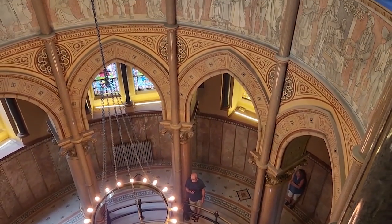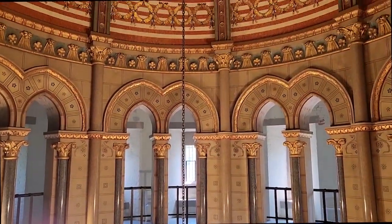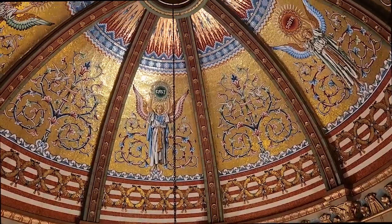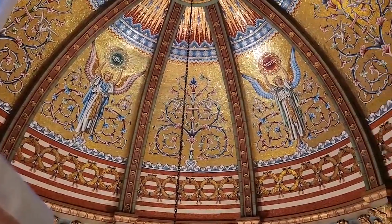Bas-relief panels depict scenes from Garfield's life. The hall is supported by deep red granite columns, adding to the grandeur of the space. A dome covered in gold mosaics creates a luminous and grand appearance.